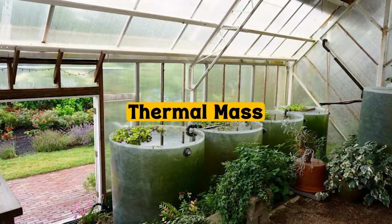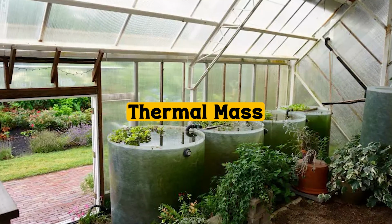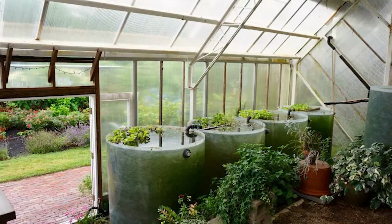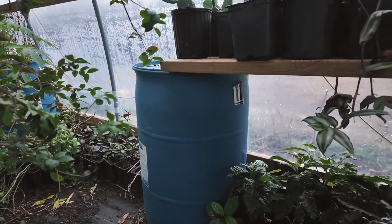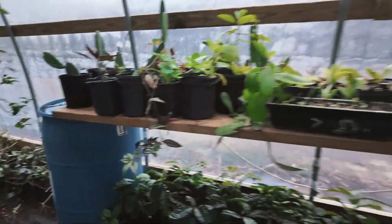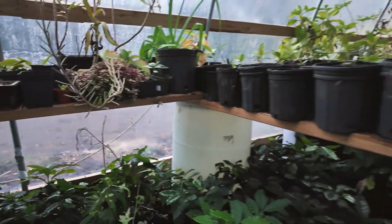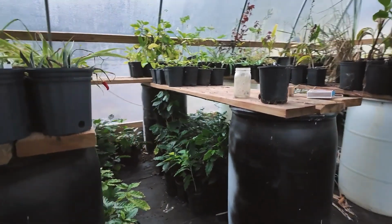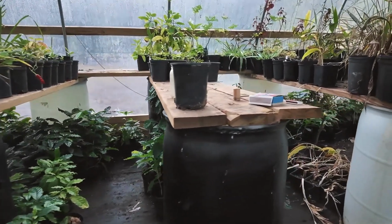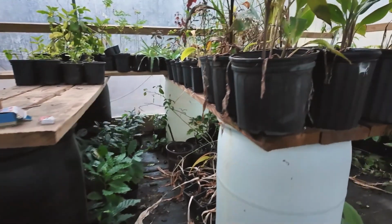Thermal mass also makes an appearance inside Amish homes. Large barrels of water or dark stones are placed near stoves or south-facing windows to absorb heat during the day and release it slowly at night. It's the same concept they use in their greenhouses, adapted for home use. These natural heat batteries quietly do their job, reducing the need for active heating.